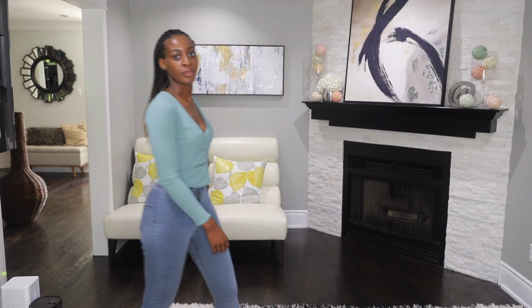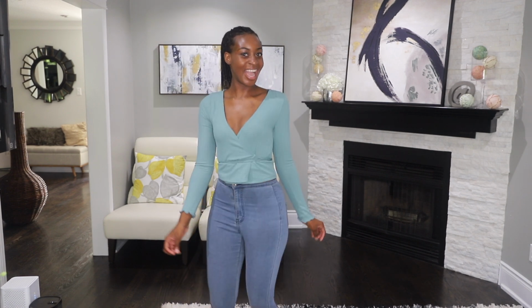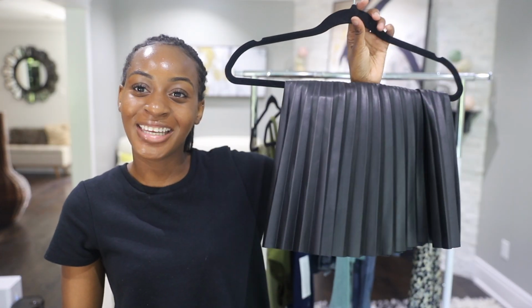I did decide to pair it with some jeans that actually fit because this is how jeans should look, in my opinion. I know Fashion Nova is not the best. They steal from people, they're very problematic, but one thing they do make is form-fitting good jeans for slim thick girls. Now I have the next item.